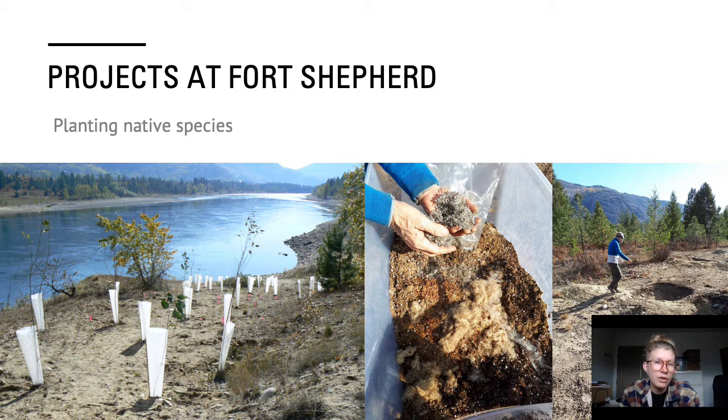As I mentioned before, Fort Shepherd experienced acid rain from the smelter upstream, so the soils right now are pretty fresh, very shallow. Not a lot of the native plants survived through that period, so we're reintroducing them to provide opportunities for our pollinators, insects, birds, and other animals who call this place home to have more to forage from.